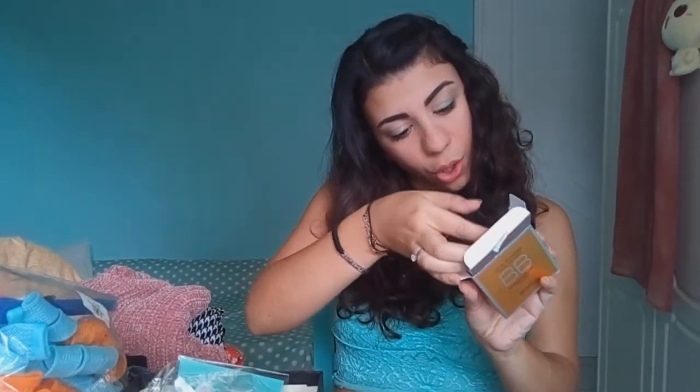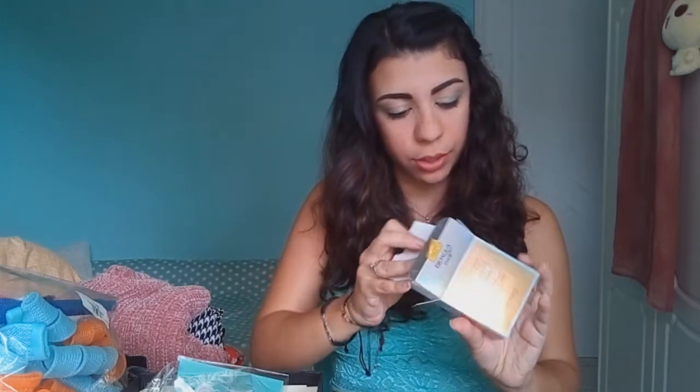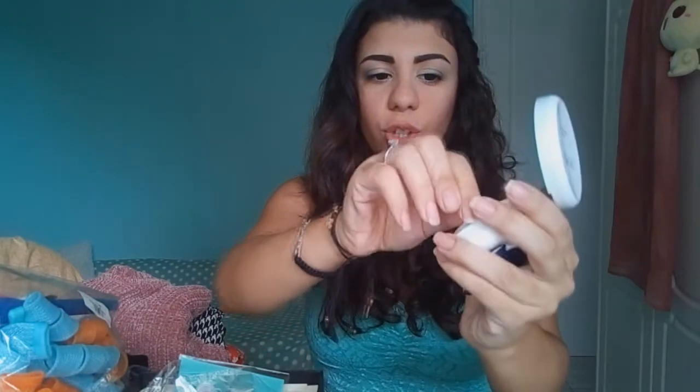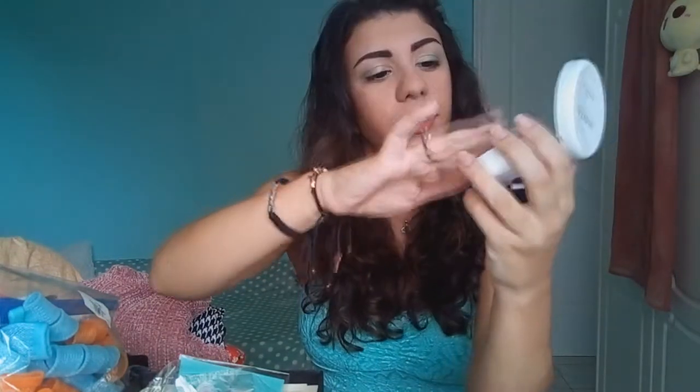Your Aqua Snow BB Cream Air Cushion. The packaging is like this. I love the packaging too. And it looks like this. Inside it is like this. Here is again the sponge, and once you open it, you have the product. I really love this one too.